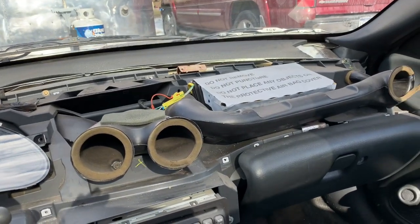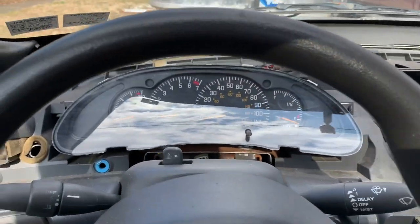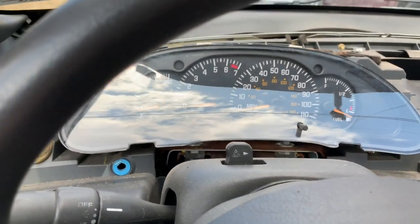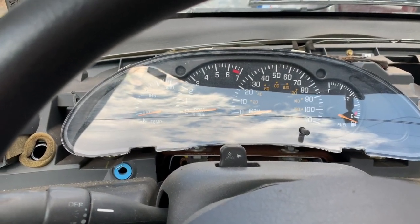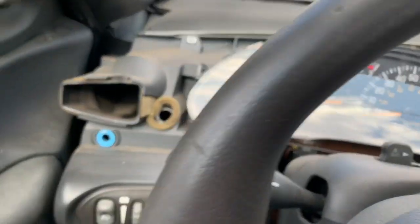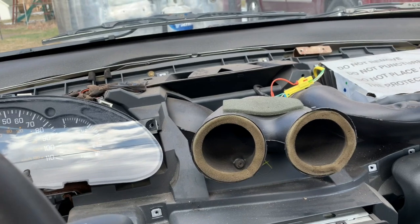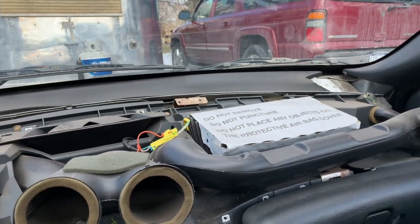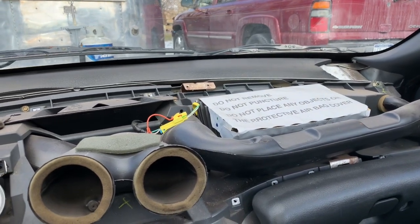The other day, I was able to take the dash apart to be able to repair the dash itself, to replace this speedometer and gauge cluster. You had to take the dash apart. It was pretty easy. And also, I was able to get the oil changed, filter changed.